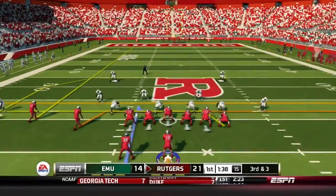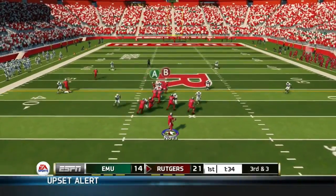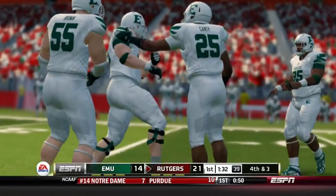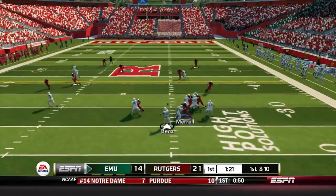Now third down, 1:30 to go in the first quarter. Nova out of the shotgun, throwing to the left, and it's broken up. It was intended for Carazola, and that was some good defense by Eastern Michigan. And they start their drive from their own 30.